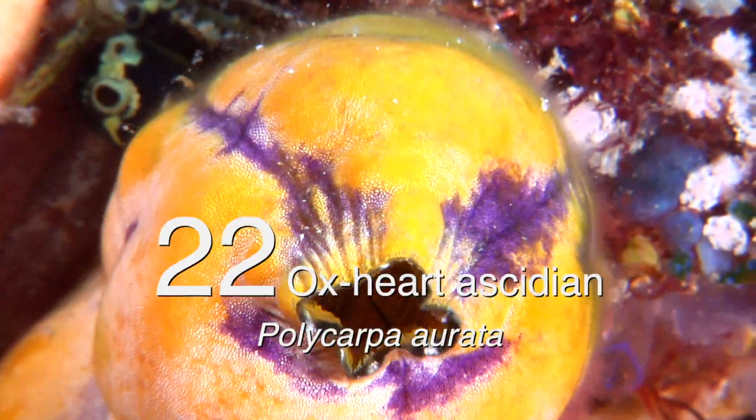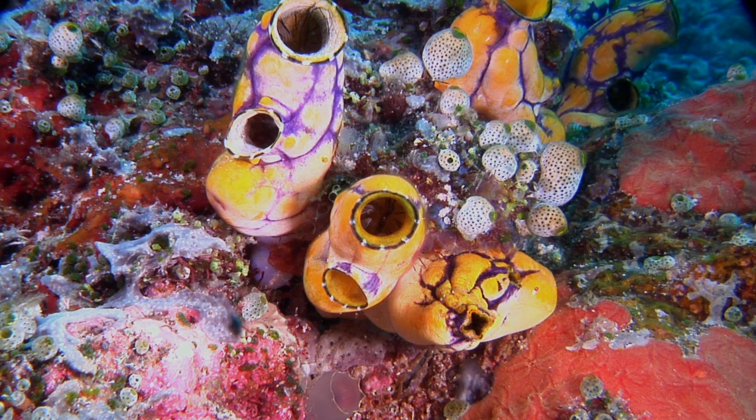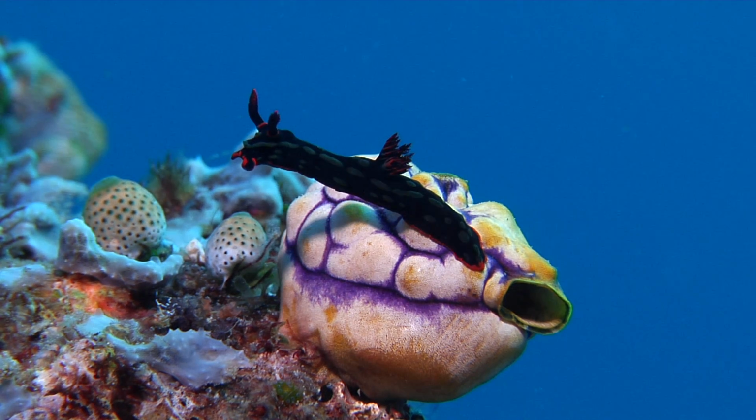At 22, the oxheart ascidian, Polycarpa aurata, is a filter feeder that sucks in tiny plants called phytoplankton and even bacteria out of the water. Their main predators are nudibranchs like this guy, the dusky nembrotha.